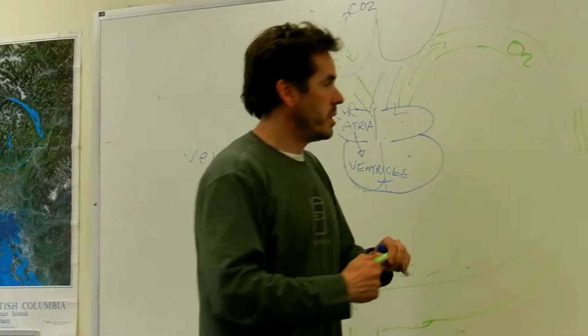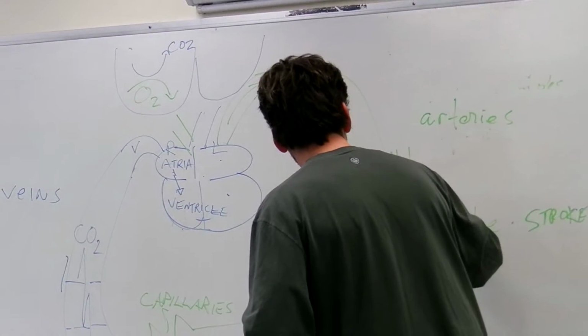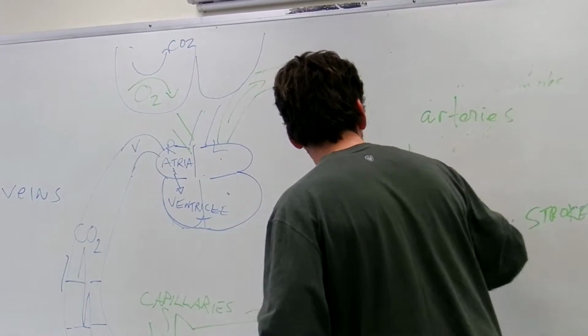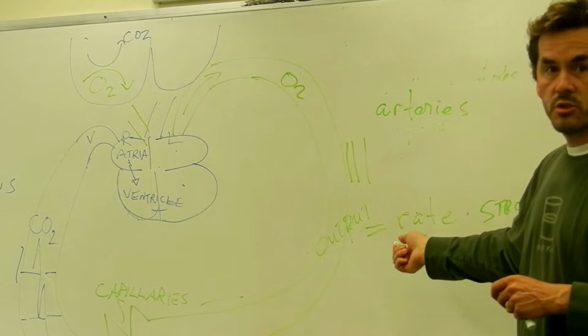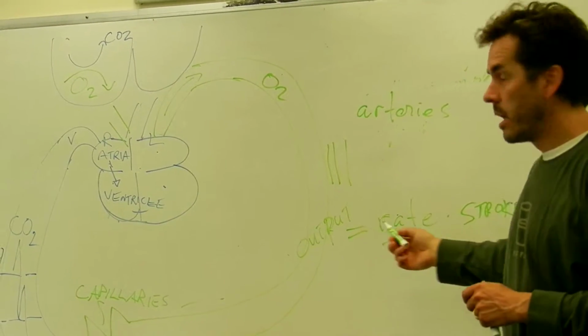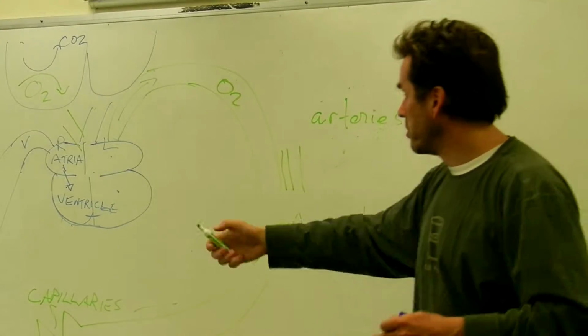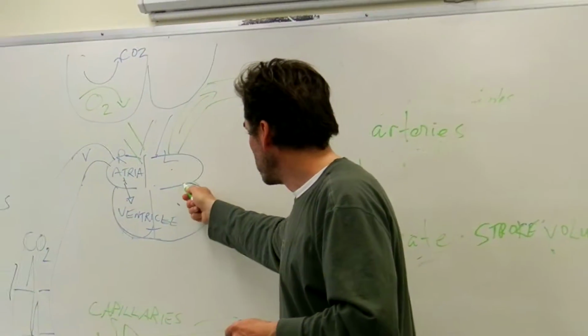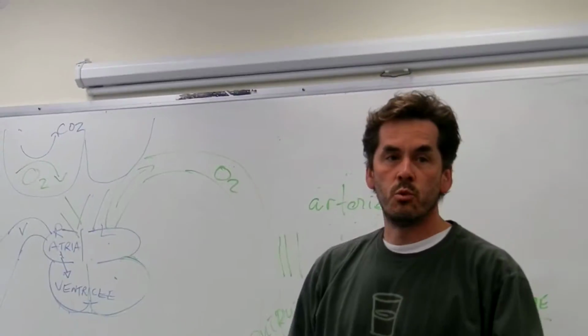So these are the two elements that you can use to increase your output. To increase your rate, so your heart rate, and we can measure that, and increase your stroke volume. Just the ventricle, your left ventricle is going to stretch out, and it's going to squeeze more blood at a time.